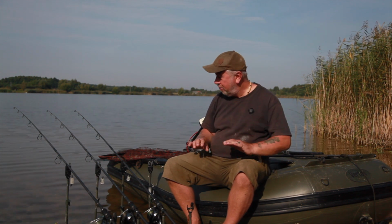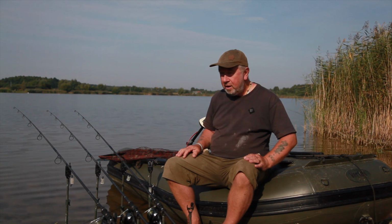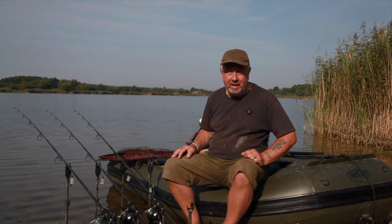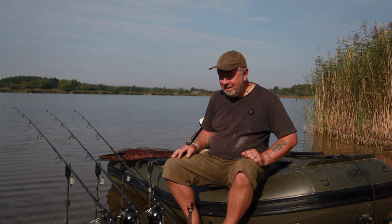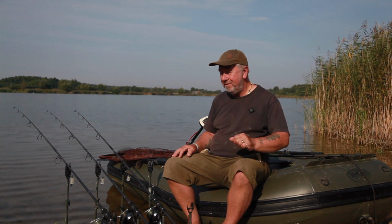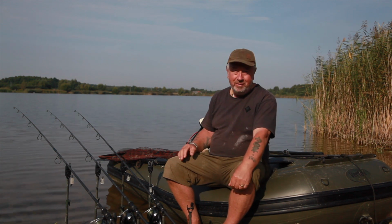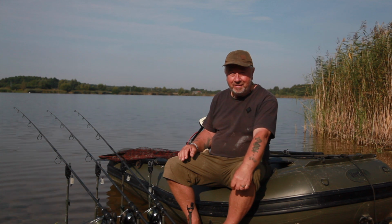So all the rods were out of action. It took about an hour to untangle the bird's nest, get them all back out, and then one went off again, and it fell off. So it was one of those nights. Thank God I landed that fish, because otherwise it would have been an absolute nightmare. But despite all that, those nights happen now and then. But we got a fish out of it all, so it wasn't too bad in the end.